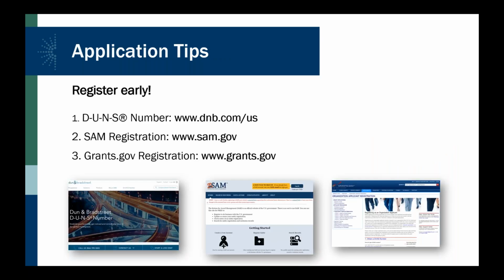Now for some tips. First on the list is register early. You must have a DUNS number, an active SAM.gov registration, and a current and functional grants.gov registration. You must have a DUNS number to register for SAM.gov, and you must have an active SAM.gov registration to register with grants.gov. And you must have functional grants.gov registration in order to submit an application to IMLS.